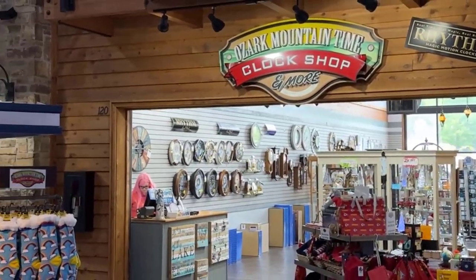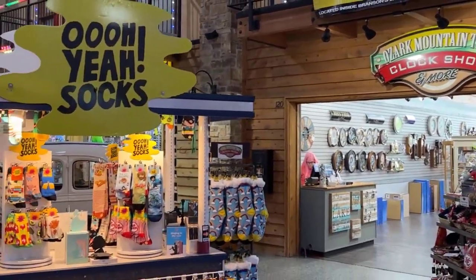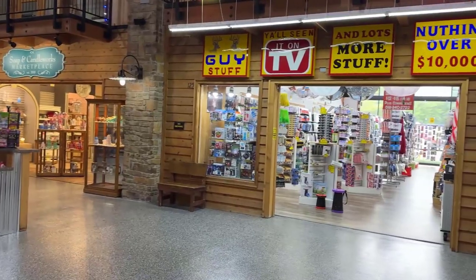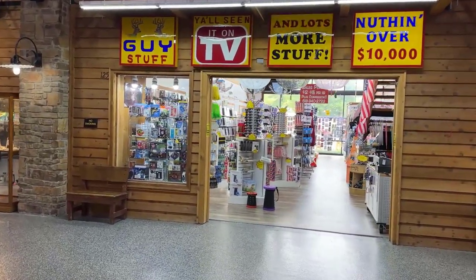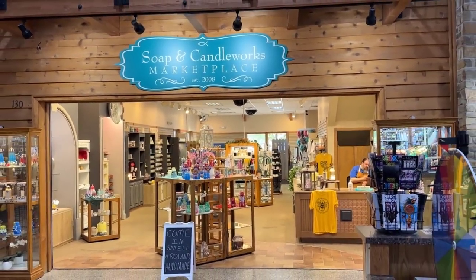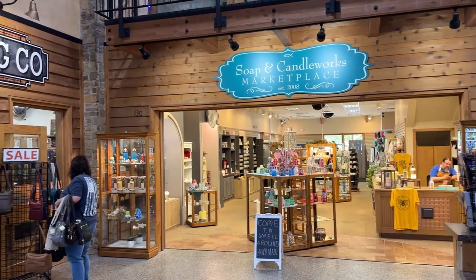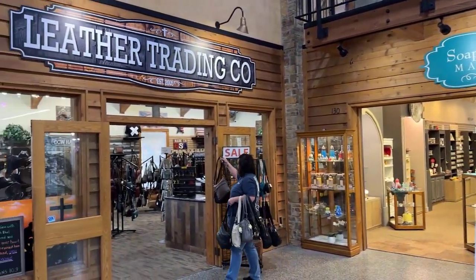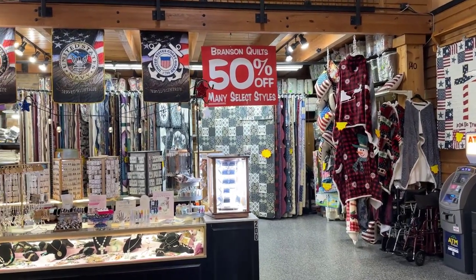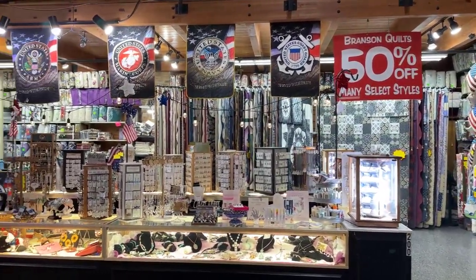If you're eating at McFarland's restaurant, taking in an IMAX movie, or waiting for a live show at the Little Opry Theater, the Branson IMAX complex on Shepherd of the Hills Expressway has a number of shops for you to occupy your time. From quilts to the Leather Trading Company, and from its clock shop to the Legacy and Legend gift shop, there's lots of great shopping here. Let's look around.